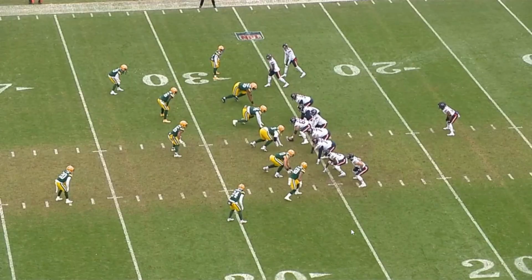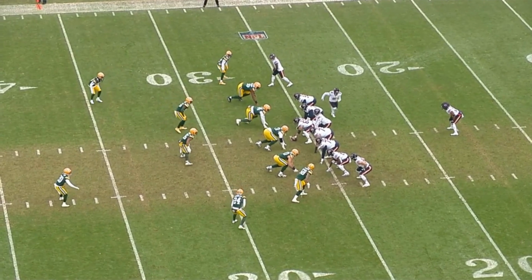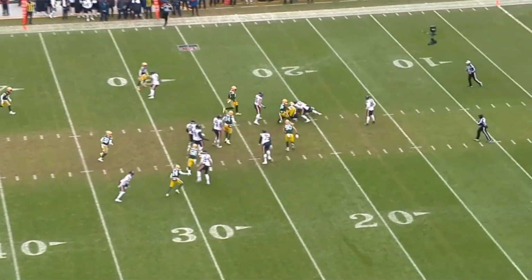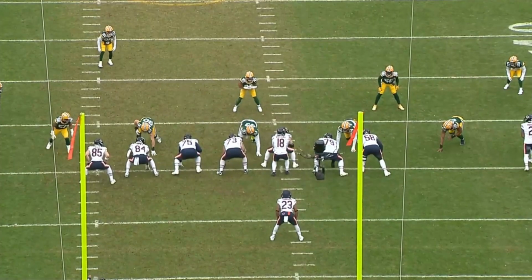Someone who's been playing very, very well is TJ Slayton. He's been progressing quite well, especially in these early downs in the run game. I'm just going to see him overpower the center and get into the backfield on this split zone. So just an impressive job here.